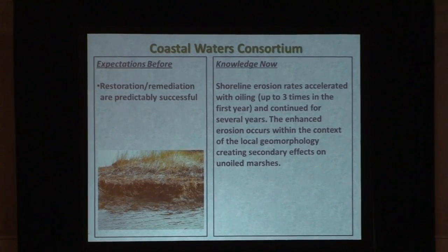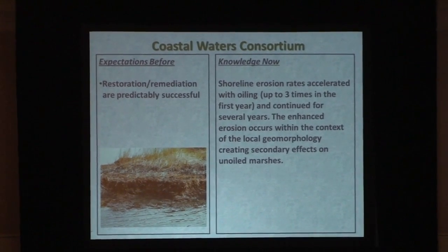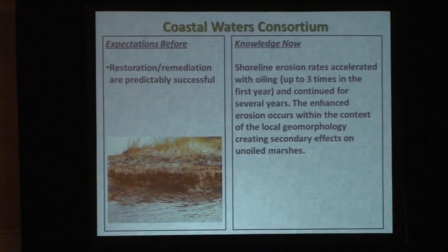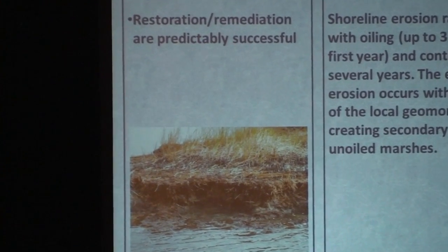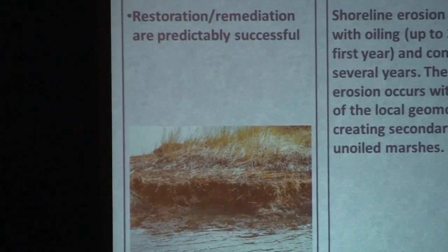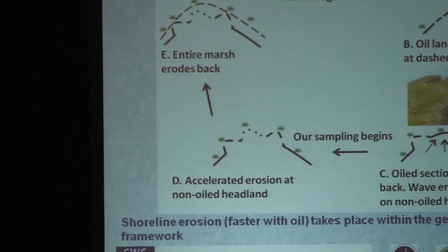There were some early predictions. Look at this green grass. This marsh is healthy. But you had to look a little bit longer than 2 months or 3 months. We've been following some of these marshes, and there's very obvious shoreline erosion and falling off of this marsh material. You can see how the marsh is undercut. A lot of the organic matter that's being held together by these roots has been degraded, and sooner or later that particular part of the marsh is going to fall off into the water.